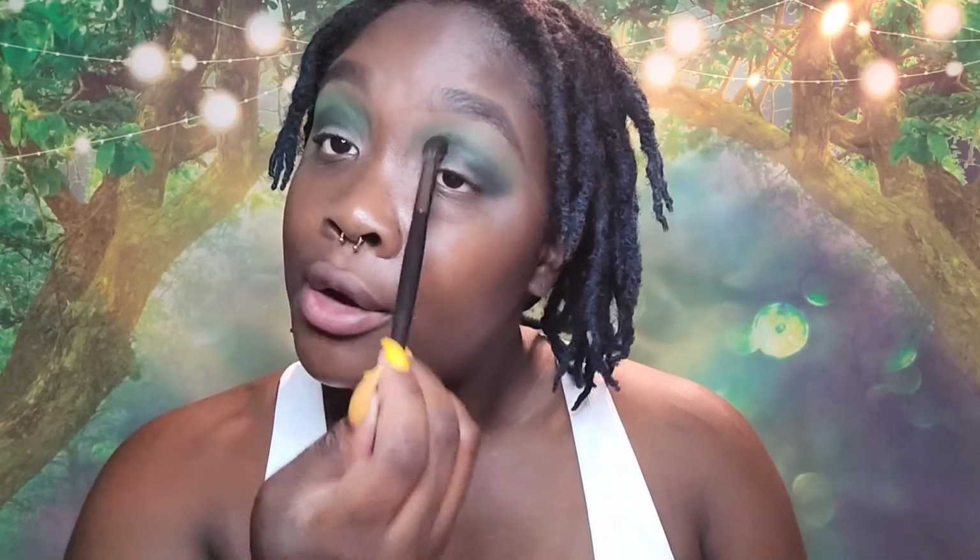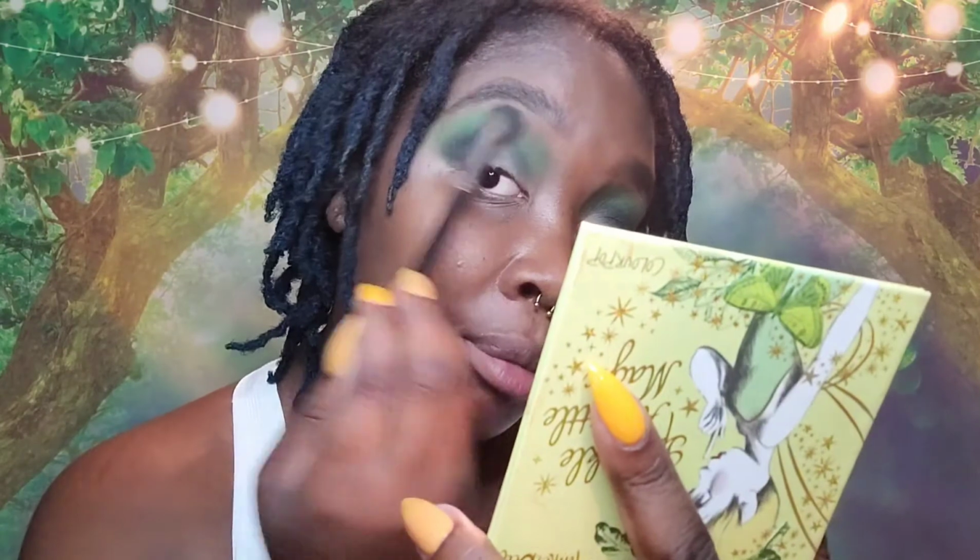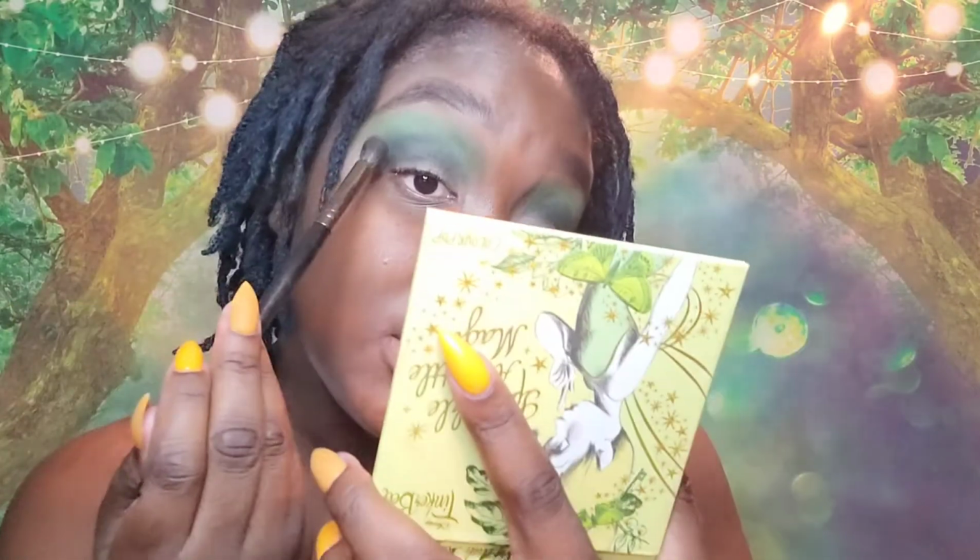So, yeah. And now that I've deepened the outer corner, I'm going to take the M504 brush, go back into Sleep, and just go back over top. Just so I don't lose that brightness from the shade. Alrighty. Let's get it done. Ooh. I'm really liking this look. I love playing with blues and greens. But yeah.